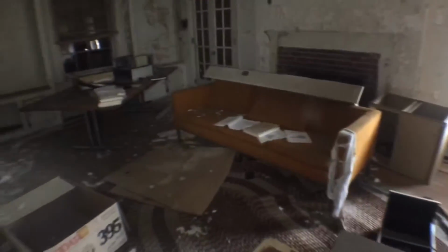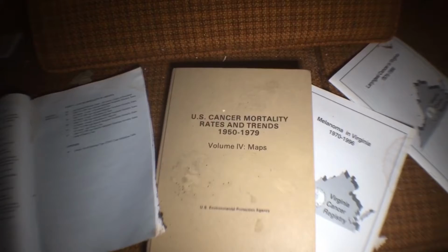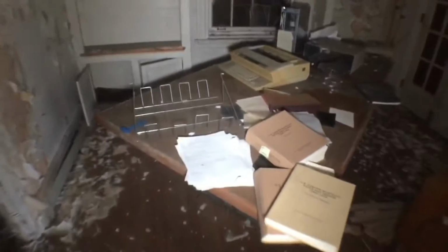This place is pretty beat up. Look at it. Wow, look at this. This is interesting. This was part of a hospital complex. The cancer mortality rates from 1950 to 79. Look, laryngeal cancer in Virginia to 1996. Wow, it's always amazing the stuff that's left. Look, patient records there. I'm not going to get too close.